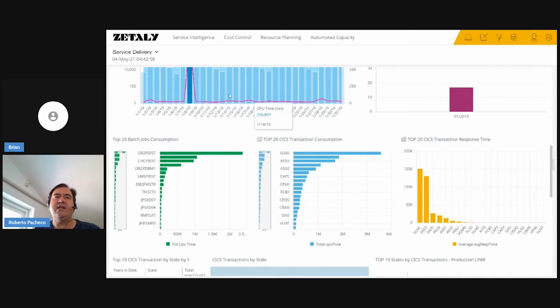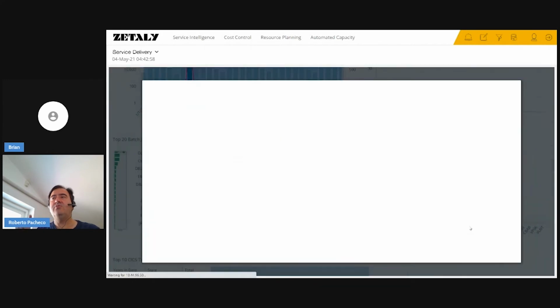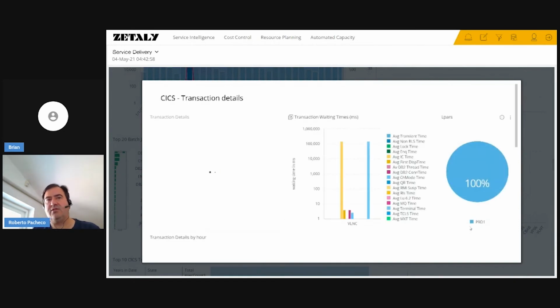As we are looking at a widget with the online transactions, let's take a look at the transaction response time. And then we have a transaction here with the highest response time in the data. So if you want to investigate why this transaction is having a high response time, you can right click on this transaction, select, and then go to the CICS dashboard to see more details about this transaction.